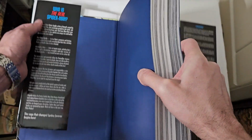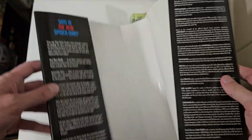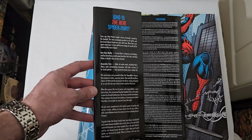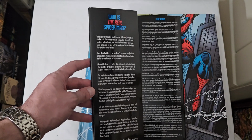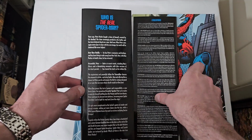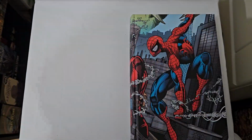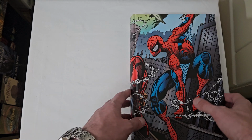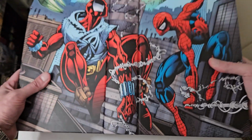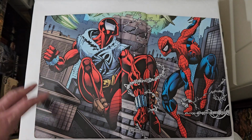Take a look at the flaps. So this to me was a really big event that probably went on a little bit too long. I feel like there's a lot of 90s Marvel events that went just a little bit too crazy, this being one of them. And they kind of extended it because I think the sales were going so well and they were able to branch out, instead of just Amazing Spider-Man, into a lot of stuff.